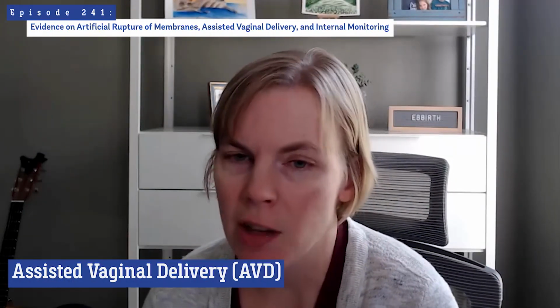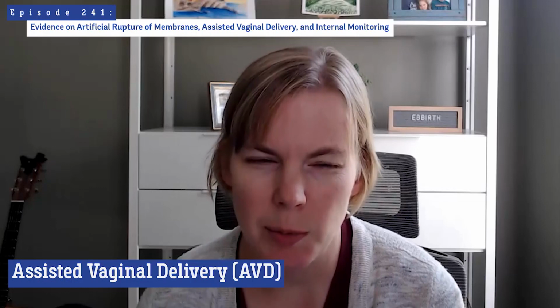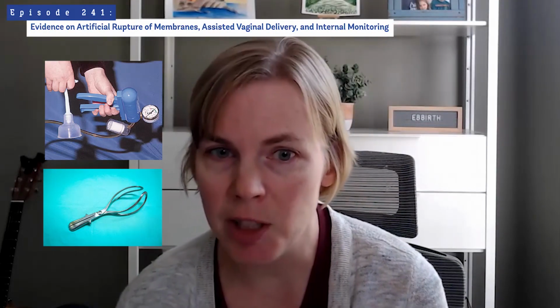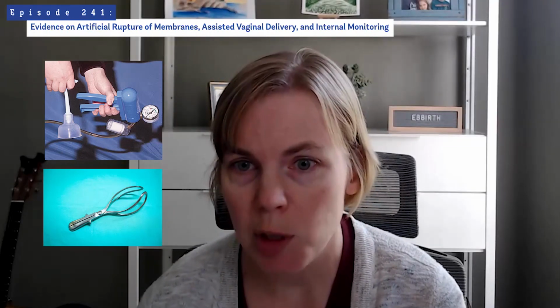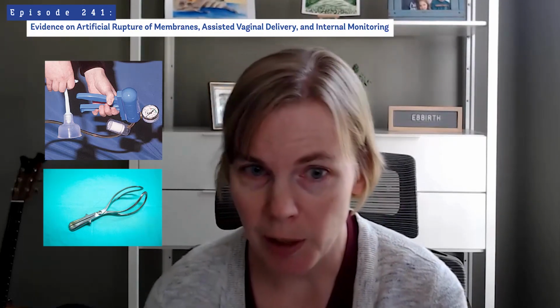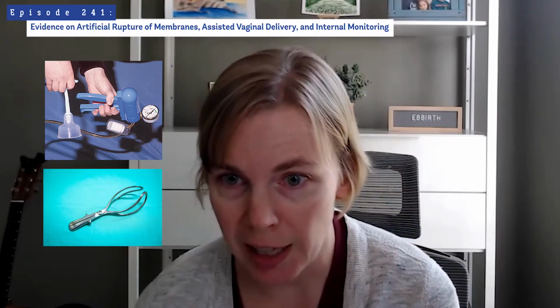So next, let's move on to assisted vaginal delivery. Assisted vaginal delivery is also known as operative vaginal delivery and sometimes called instrumental delivery. But it's the use of forceps or a vacuum or ventouse device to assist with a vaginal birth. A vacuum or ventouse is not like a carpet vacuum, but instead it's like a suction cup that can either be rigid or flexible and attached to a pump to create gentle suction on top of the baby's head. With forceps or with the vacuum, the care provider uses the device while the birthing person is pushing to gently pull and guide the birth of the baby.